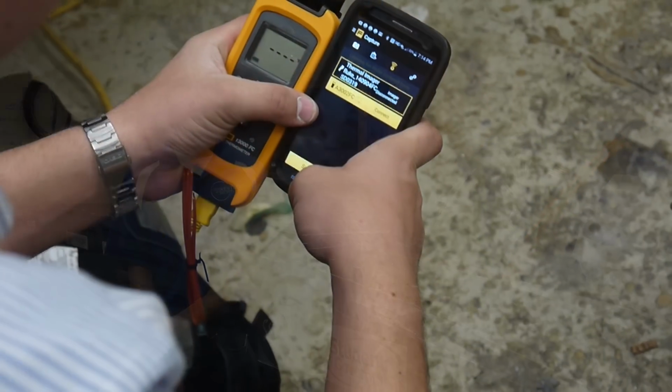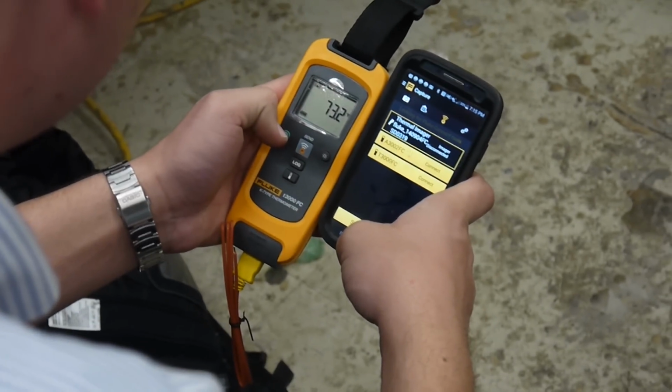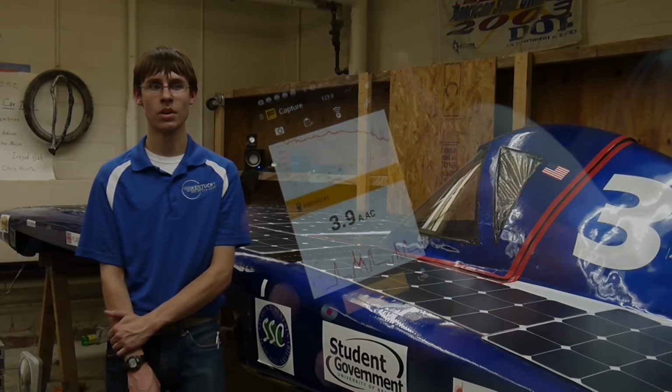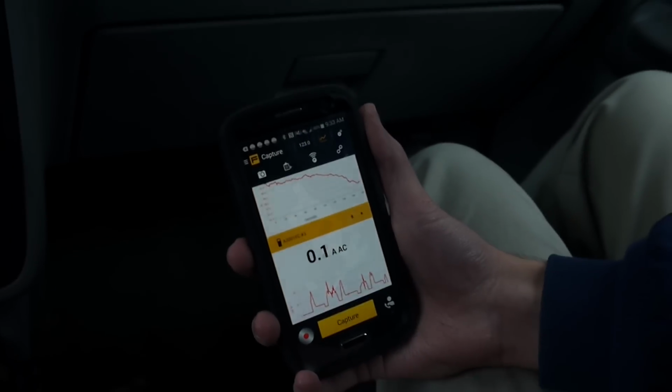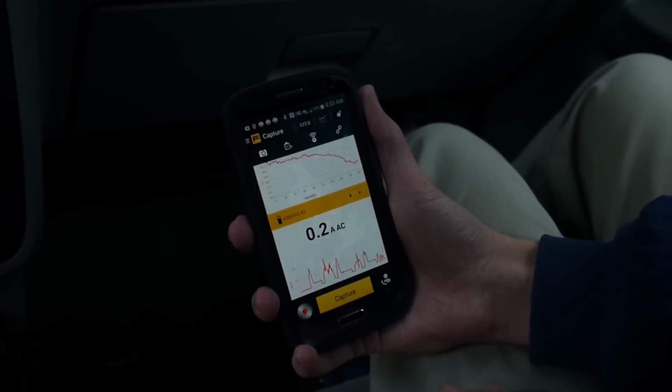My name is Chris Heinz. I am the mechanical team lead and strategy manager for the solar car team. When thinking about our driving and racing strategy, we are most concerned with energy losses and efficiency. Because of the data sharing capabilities of the Fluke Connect system, we are able to monitor multiple signals while the electrical team and mechanical team are using that same data for troubleshooting and repair.